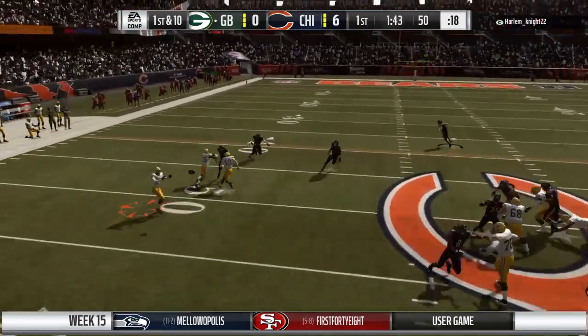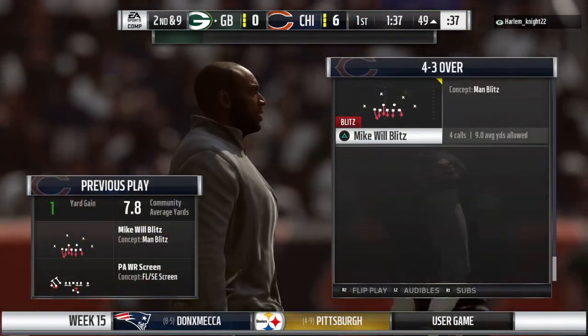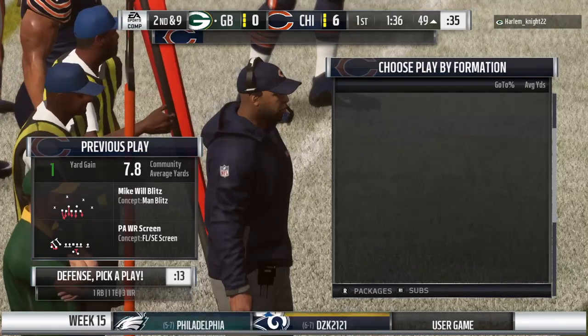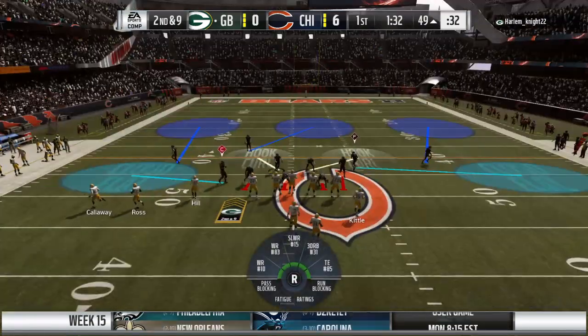From midfield now, here's Rosen. And Callaway taking it in left side. And he'll get it into enemy territory just across midfield at the 49. Just a yard on the catch there. It'll be 2nd and 9. They only got a yard out of that last completion. And that makes this 2nd and 9.